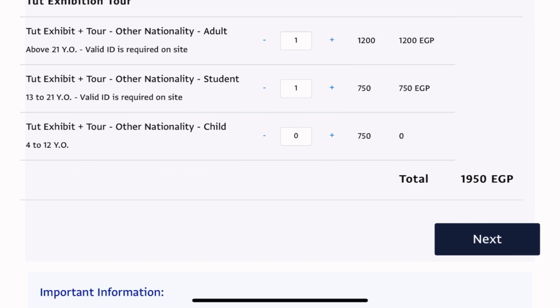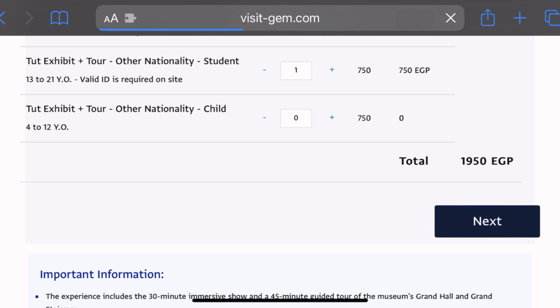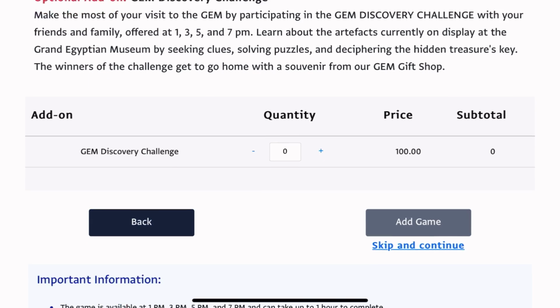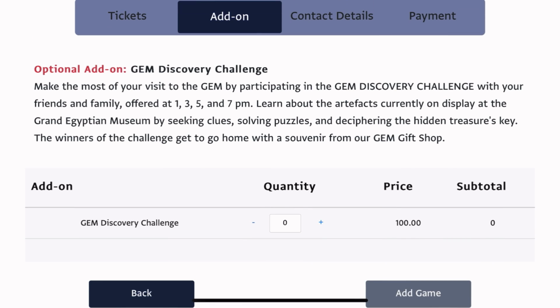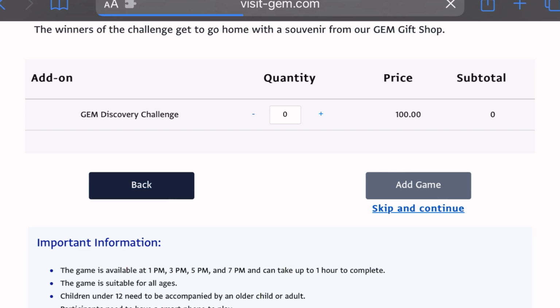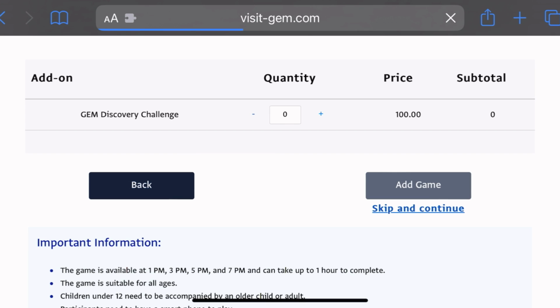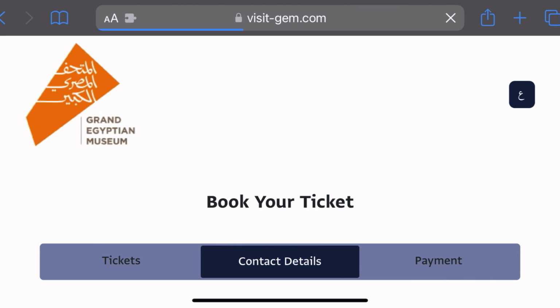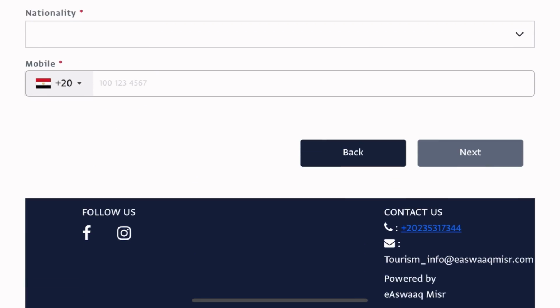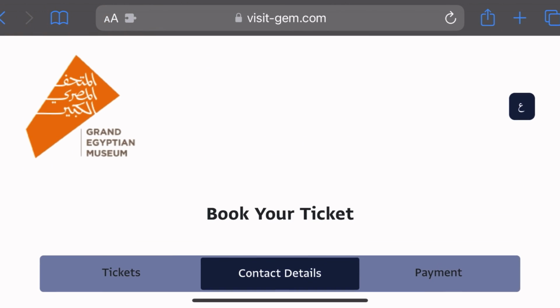Select the time, and that time is just for the Tutankhamun exhibit. Pick which type of ticket you would like. Make sure that you're picking Arab or other nationality if you are from outside of Egypt. Expatriates is only for those who are residing in Egypt as an expatriate with a work visa. If you want to add on that scavenger hunt, you can. And then enter your contact information and payment, and you're good to go.